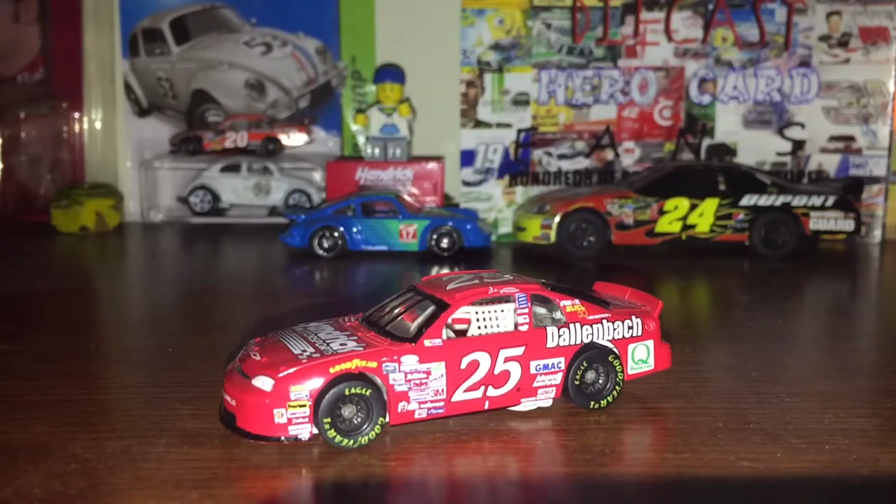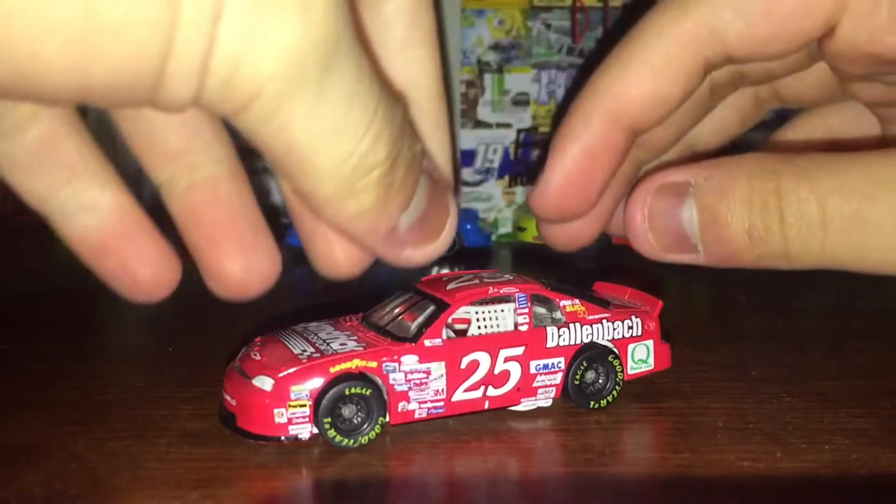And yes, this is a youth car. It's normally supposed to be Budweiser, but Hot Wheels made this, so the title will be Wally Dallenbach's 1996 Youth Chevy Monte Carlo. That's what I'm going to call it, whether you guys like it or not. I'm kidding, I love y'all.